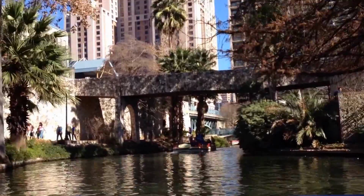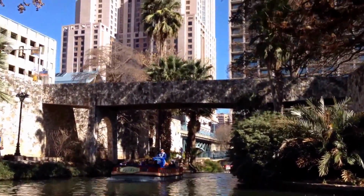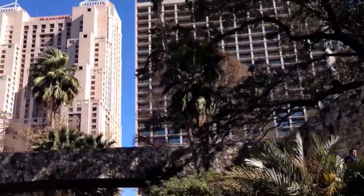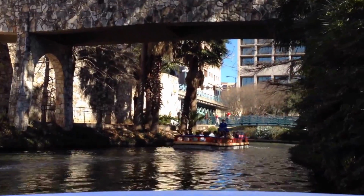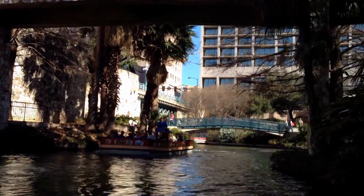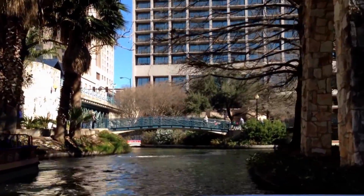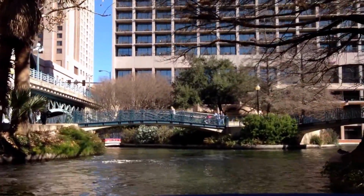If you look over the bridge that's ahead of us, you'll see the 2 tall buildings. The tallest one is the tallest building in San Antonio. It's 38 floors, Marriott River Center Hotel. The other tall building is called the Marriott RiverWalk. It's a little confusing having the 2 tall buildings so close together with very similar sounding names.